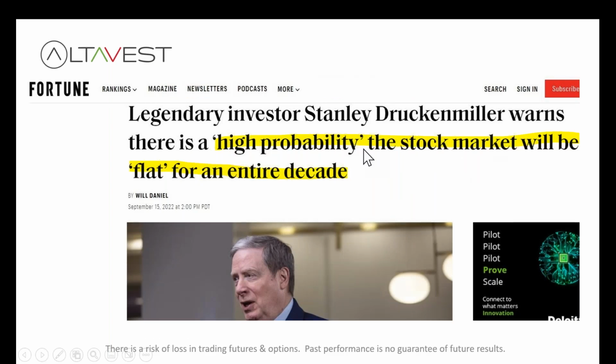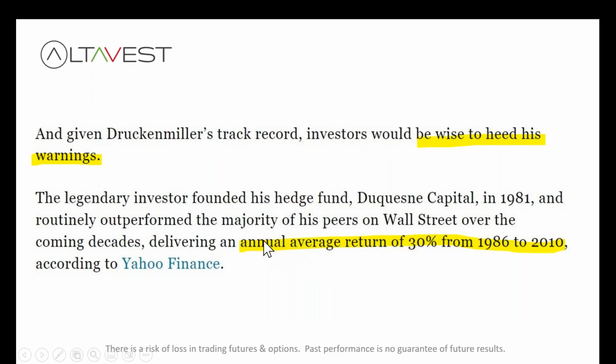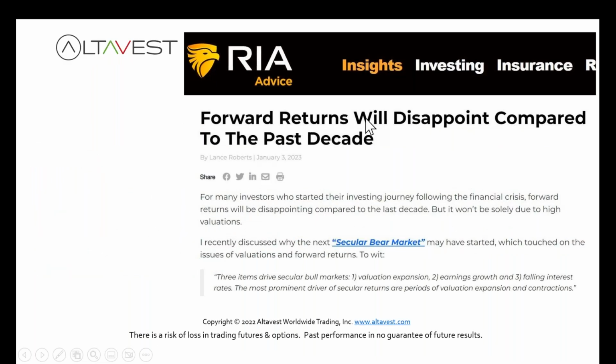So Druckenmiller, again, says there's a high probability the stock market will be flat for an entire decade. And who is he? Well, he had an average annualized return of 30% from 1986 to 2010, managing, I think, I don't know, 20 billion or 50 billion. I can't remember, who's counting. And that was without any drawdowns. I mean, it's incredible, incredible performance. So pay attention to guys and gals with that kind of performance. Forward returns will disappoint compared to the last decade. I think that's probably true.